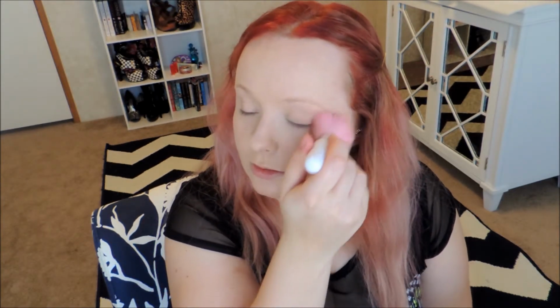I'm going to go ahead and take this e.l.f. Tone Correcting Powder, which is a translucent powder. I'm going to apply this underneath my eyes just to keep that area really bright. And I'm going to apply some of the powder on top of my eyelids as well, just to make a nice base for the eyeshadows.